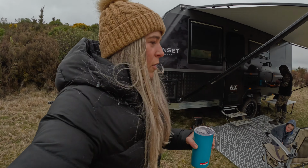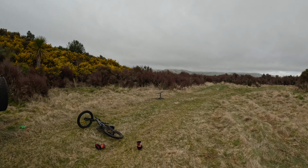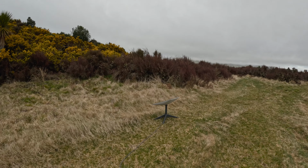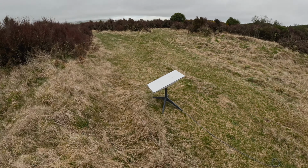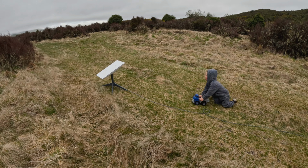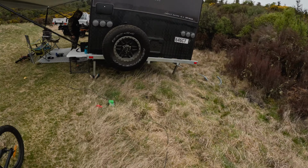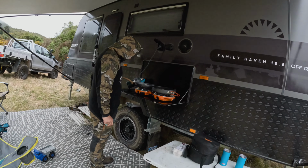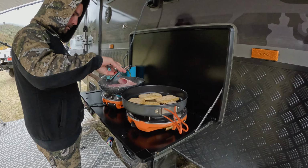And then we've got over here, we've got Starlink. So this will pretty much work anywhere where it can see the sky. There's no service out here, but we've got Wi-Fi so we can watch movies at night, Netflix. And then that cord just runs to the modem, which is plugged in up there. The modem usually sits on this table, but we're cooking on it today.